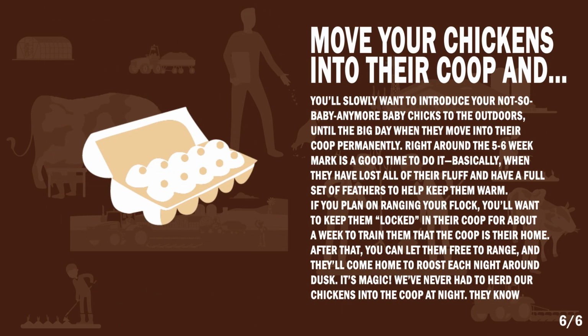Number 6. Move your chickens into their coop and wait for eggs. You'll slowly want to introduce your not-so-baby anymore baby chicks to the outdoors, until the big day when they move into their coop permanently. Right around the 5 to 6 week mark is a good time to do it. Basically, when they have lost all of their fluff and have a full set of feathers to help keep them warm. If you plan on ranging your flock, you'll want to keep them locked in their coop for about a week to train them that the coop is their home.